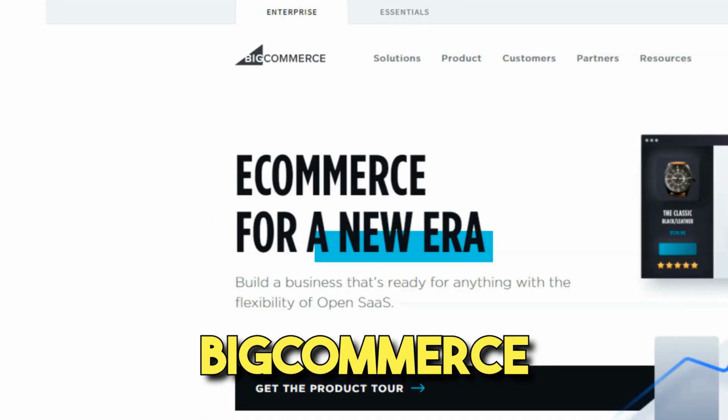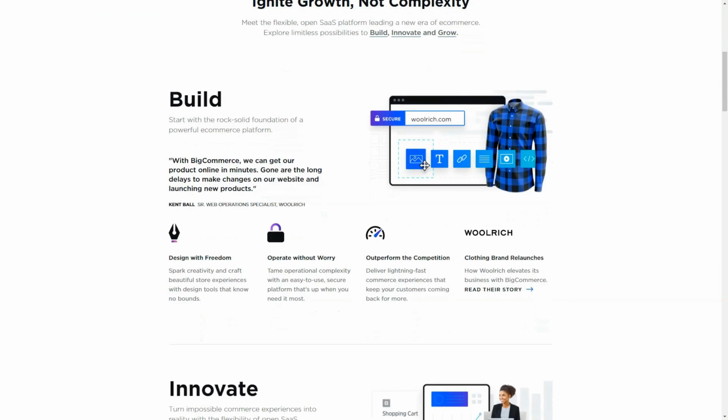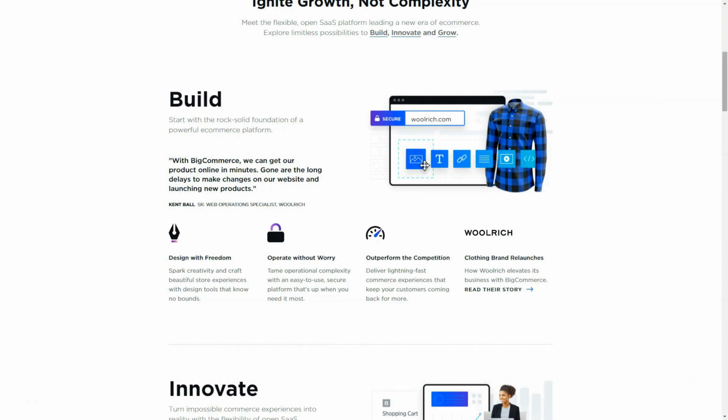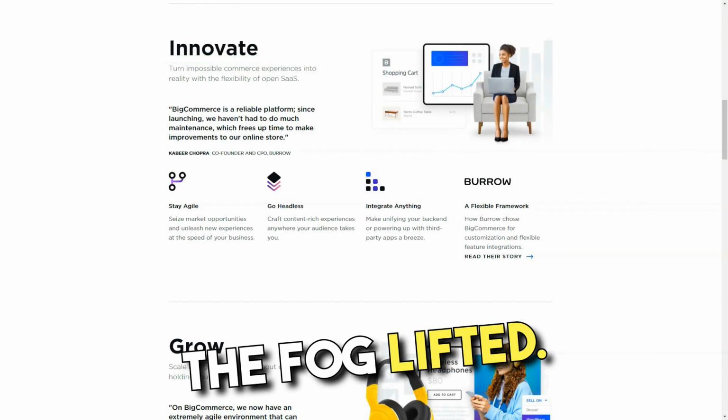BigCommerce. Ever felt like you're drowning in a sea of e-commerce platforms, each one promising the moon and stars? That was me, until BigCommerce came into the picture, and suddenly, the fog lifted.